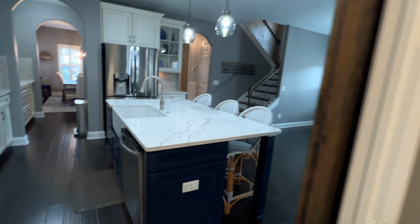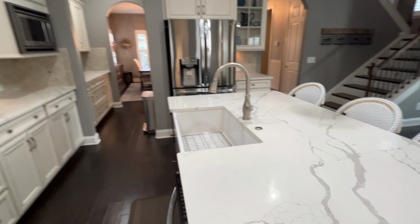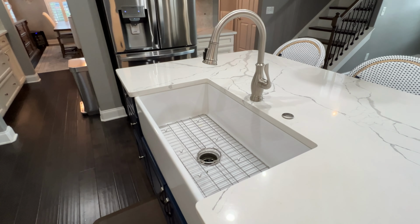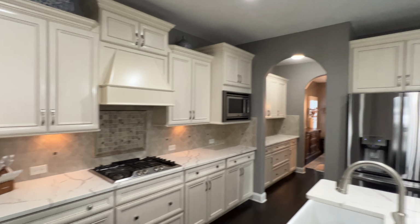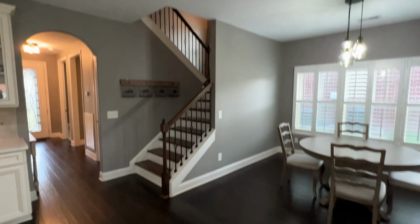All right, stepping out. Oh, and it's got this nice sink. I love those farm sinks like that. Double oven, plenty of cabinets everywhere. All right, so there's your stairs going up.